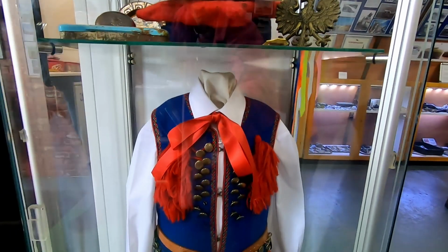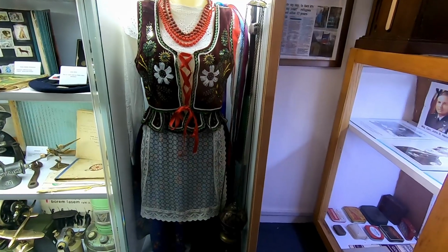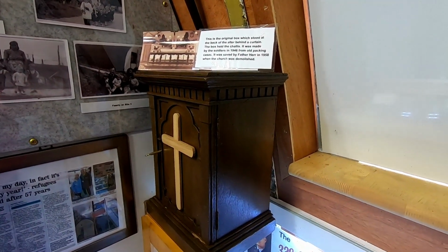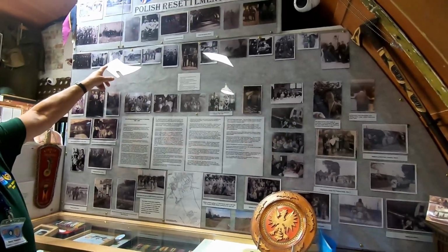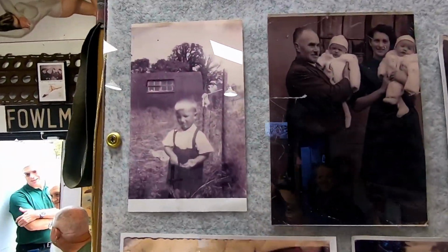After the US Air Force left, the site was used as the Polish Resettlement Camp between 1946 and 1958. Many of the volunteers are the descendants of the Polish families and grew up on the site or in the village. This is Henry Starecki. He told us that he was one of the last children to leave the camp. And here he is as a boy.